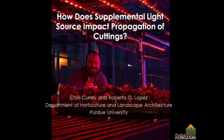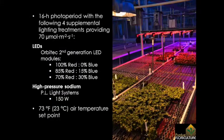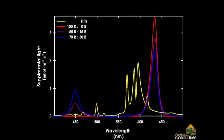This is some work that was done by Chris Curry. Basically what Chris did is we wanted to compare rooting cuttings of Geranium, Petunia, and New Guinea impatiens. And we wanted to compare that to LEDs. So we used 3 different LEDs, one that had 100% red light, another that had 85% red and 15% blue, or 70% red and 30% blue. We had a 16-hour photo period where we provided 70 micromoles per meter squared per second of supplemental light. Again, we also had that high pressure sodium treatment, and our air temperature set point during propagation was 73 degrees Fahrenheit.